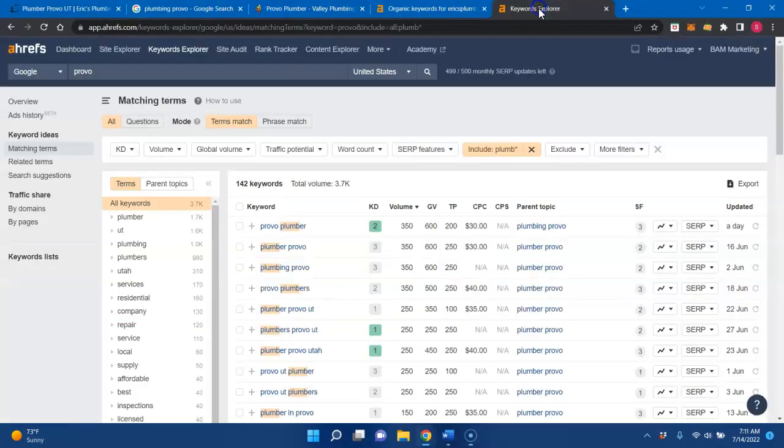Looking at a few different keywords, you can see that all these keywords right here, looking at Provo Plumber, you have 350 volume, and then Plumber Provo, you have 350 volume. So there is a decent amount of volume here, and once you start ranking, a percentage of that total volume is going to go to your site. And a percentage of that is going to give you a call, and depending on your closing rate, turn into a customer. So I definitely hope this video was helpful.